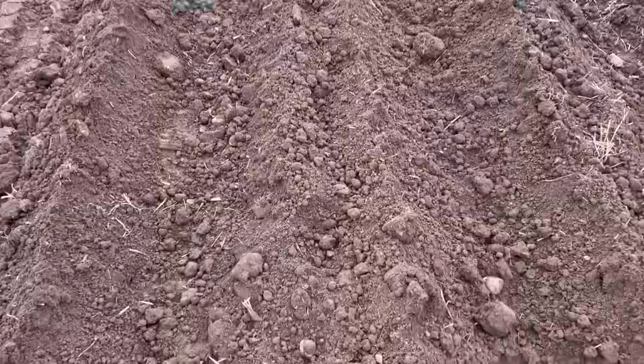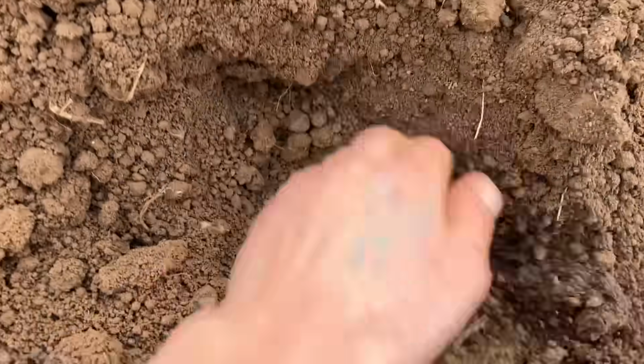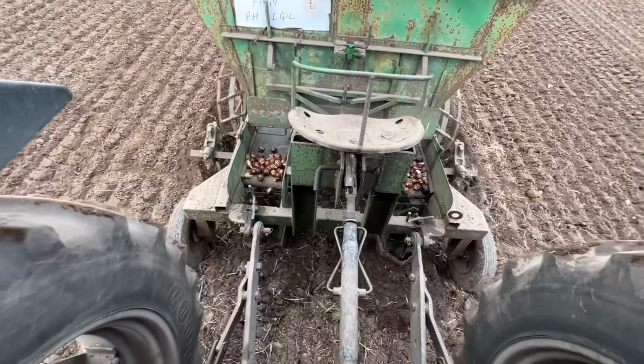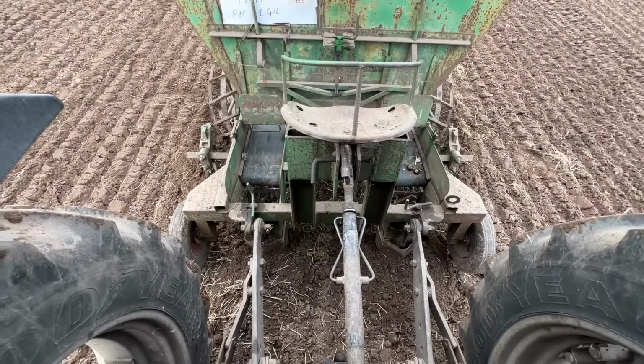So somewhere in here should be the first variety of tulips. They're a wee bit deeper to start with than we meant, but they're in. There you go. On to the next variety now.